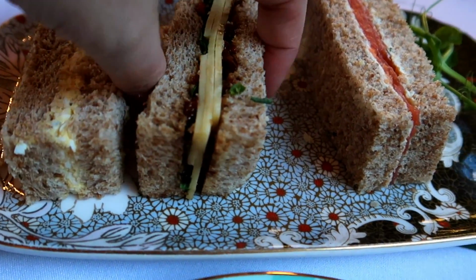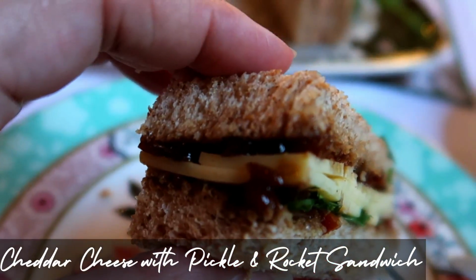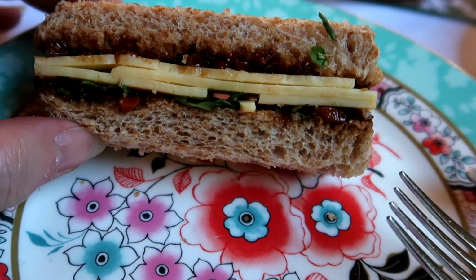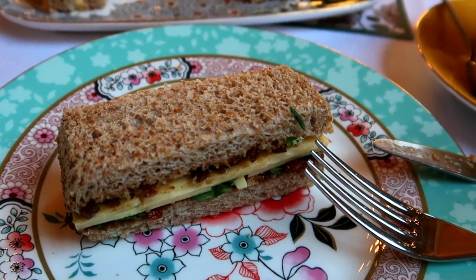The next sandwich is this cheddar, pickle and rocket sandwich. Now again, this bread was really nice and I did really like the pickle. I would say with regards to the cheese, it might have been better grated because it was really quite chunky, thick slices of cheese. So I would have preferred it grated, I think.